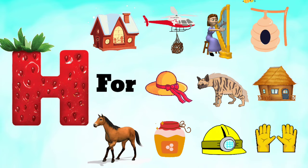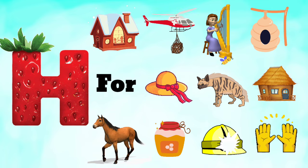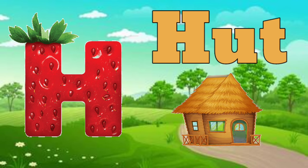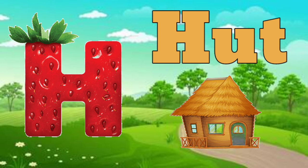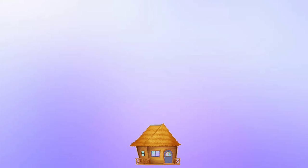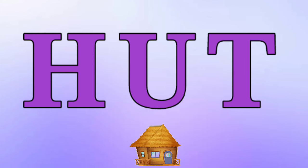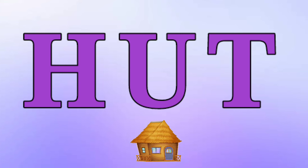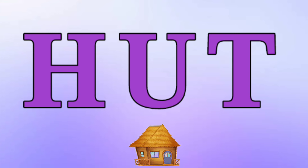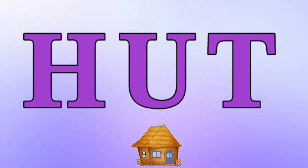Let us learn words that start with alphabet H. H for hut. H U T, hut. A hut is a small place made up of wood and mud.